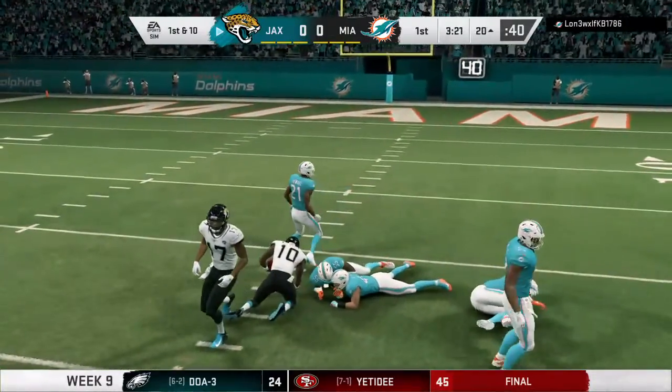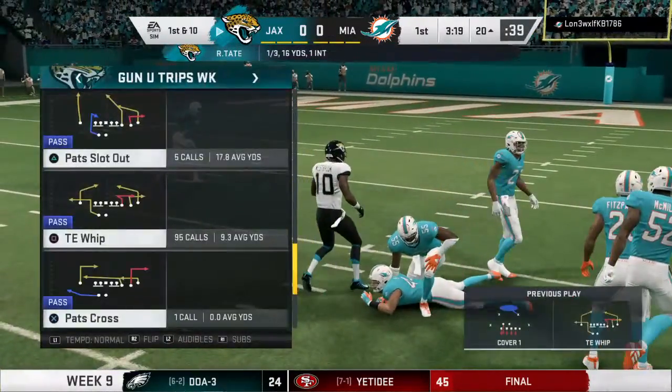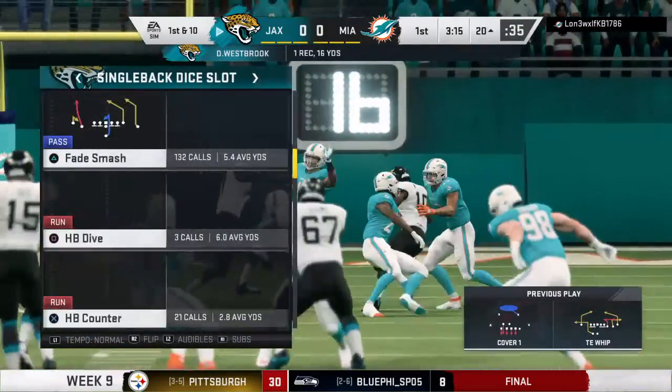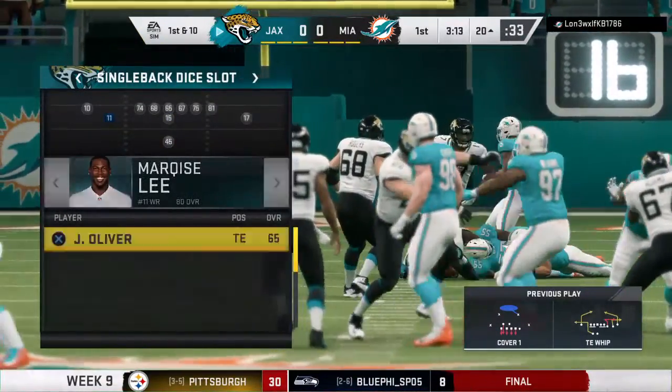A pass there, complete to Westbrook. And they'll get this one down to about the 20-yard line. 16 yards that time on the pickup for the Jags and a first down.